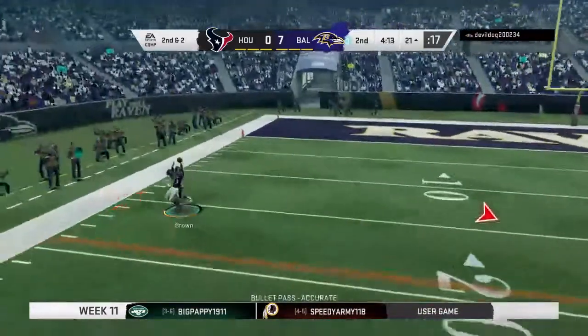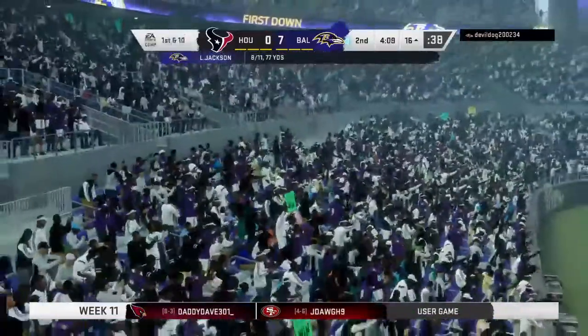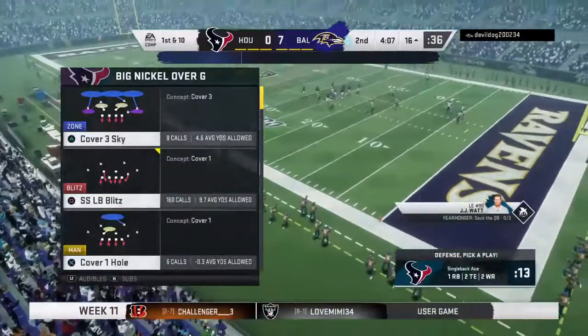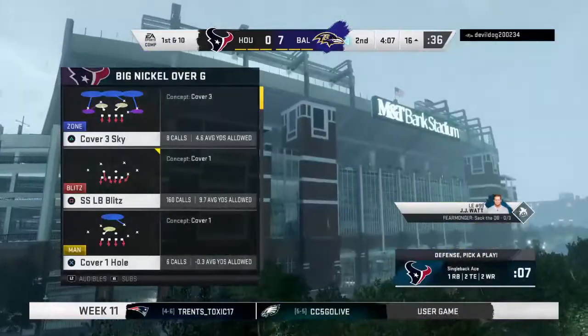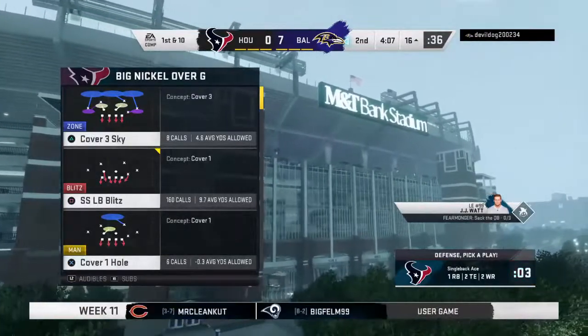On 2nd and 2, Jackson got a man. It's Brown. And he'll take it down here just shy of the 15 at the 16-yard line. And, boy, they had high praise for this rookie receiver when we asked the coaches about him, didn't they? They certainly did, and obviously they liked his measurables. Otherwise, they wouldn't have brought him onto the team. Height, weight, speed, all of that.